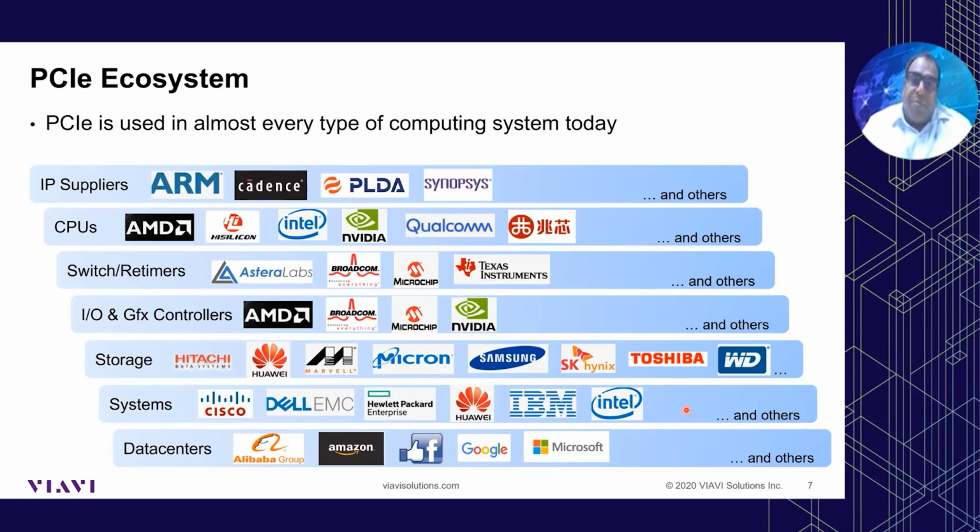I think the storage ecosystem is much bigger. The traditional SSD drive vendors, whether it be Marvell controllers or Micron, Samsung, SK Hynix, Toshiba, WD, and all the others. From a systems perspective, you have Cisco, Dell, HP, and IBM, which are traditional system vendors. And there is a huge ecosystem of data center adoption by companies like Alibaba, Amazon, Baidu, Facebook, Google, Microsoft. And there is a huge ecosystem of ODMs that do design, validation, and supply of different systems for the companies in the data center space.